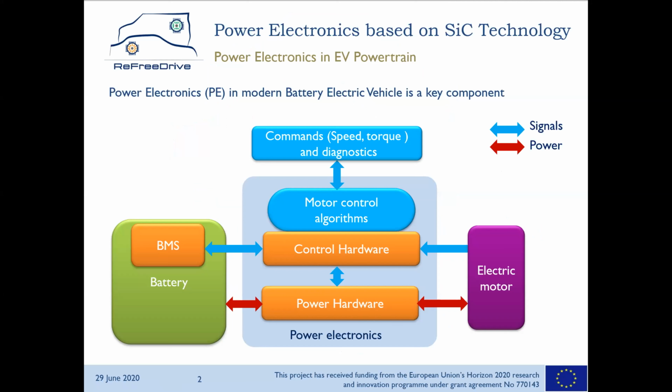Power electronics has a central role in the electric powertrain for electric vehicles because it has to manage the full power of the motor, possibly at the maximum efficiency, and it is demanded to apply the commands coming from the user and to provide the maximum acceleration and braking, preserving the life of the battery. So it is a very central component.